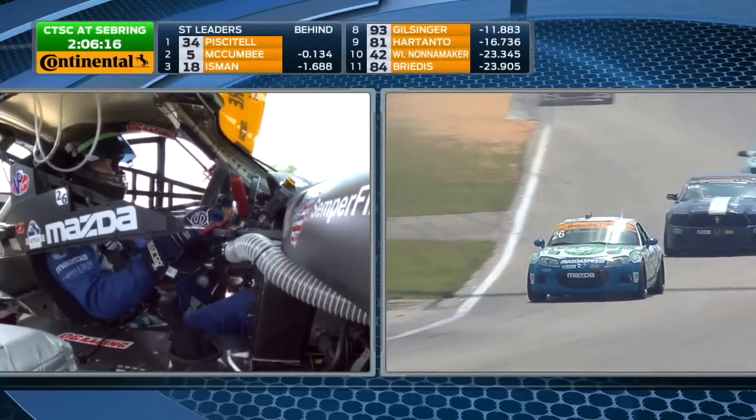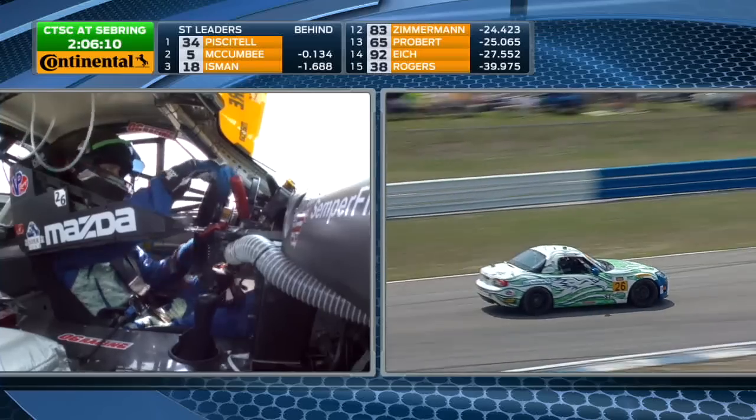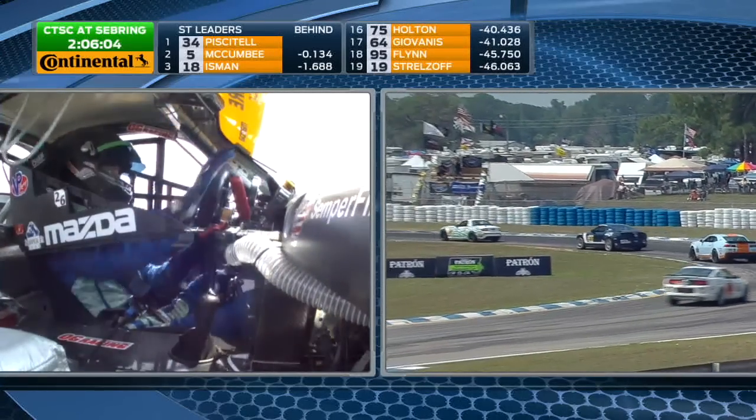We know that racing has always been a great test bed for new and innovative ideas. Maybe this is something that has potential to carry over to street cars for folks who are challenged physically when it comes to driving. Well, on the streets of LA, that means all of us.